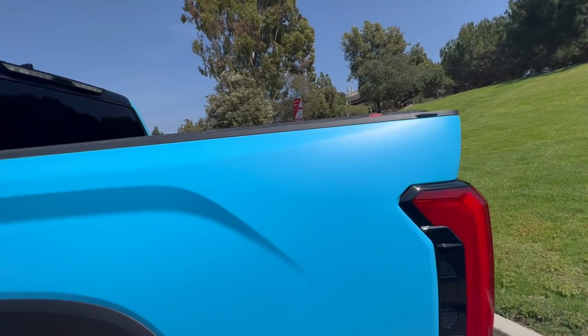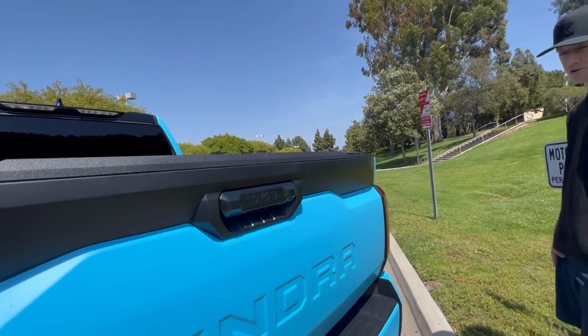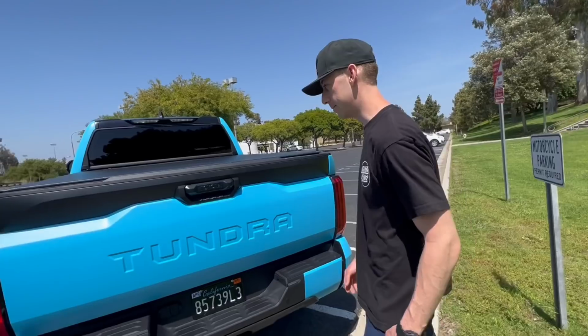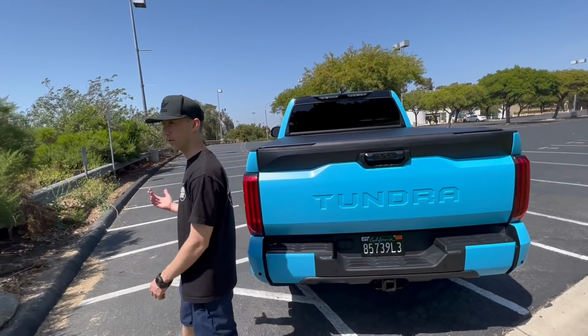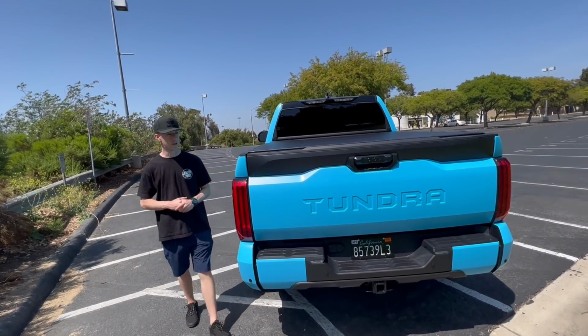So overall, I'm happy with it so far in the 20 minutes I've had it on my truck. So stay tuned in the future. We'll have a little update on how it holds up in 3 months, 6 months, 1 year, 2 years, 3 years, who knows, however long I have it on here for.